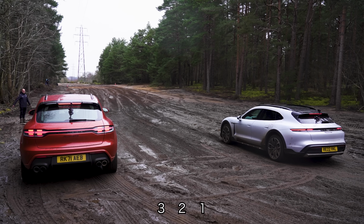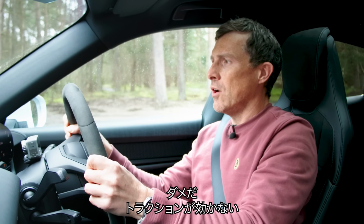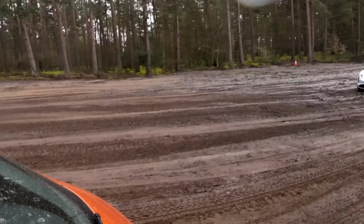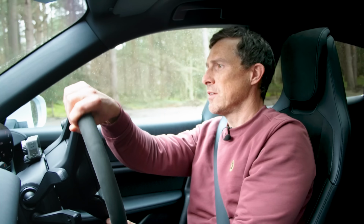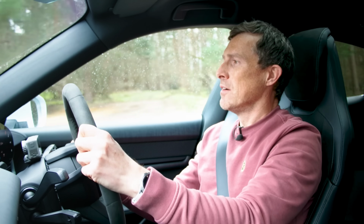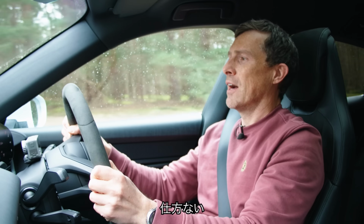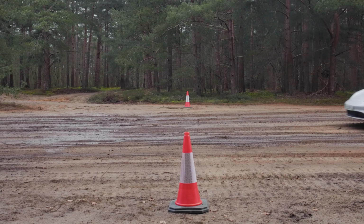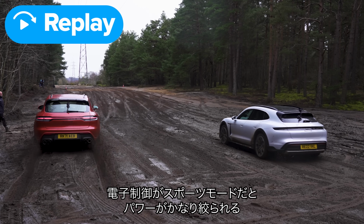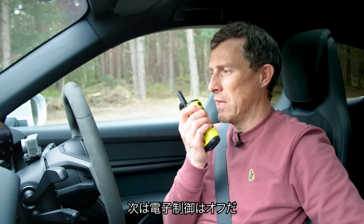Deal. 3, 2, 1. Oh, no. The traction's killed it. Look, I know it hooks up. Yeah, now it's hooked. Okay, that was tragic, that was. With the stability control, like in sport mode, it just killed it when it lost grip. I think I need to run without the stability control on.